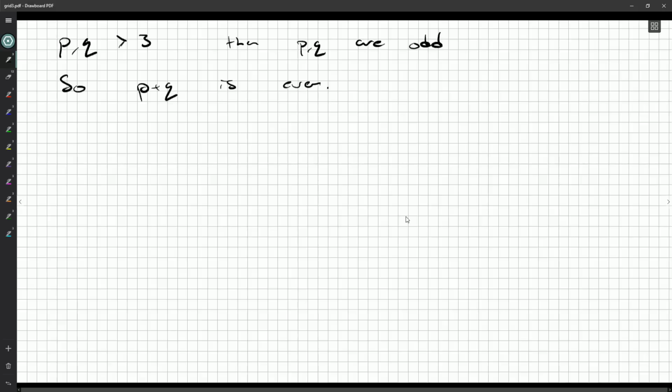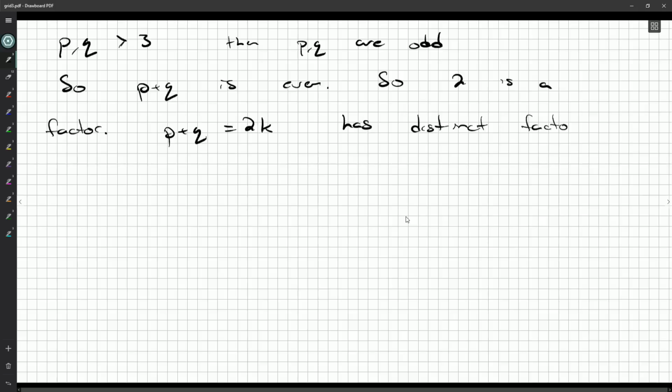This is even. So 2 is a factor. Okay. So right now, P plus Q looks like 2 times some number, call it K. And this has distinct factors. 1, 2, 2K is definitely different than them. And K, now, you have to ask yourself, could K be 1 or 2?